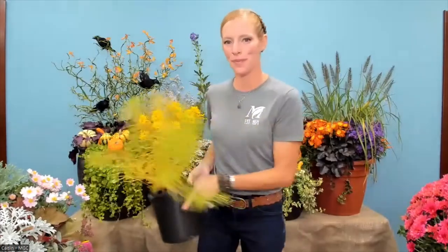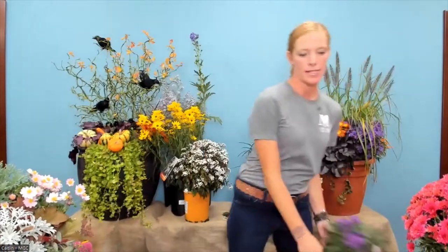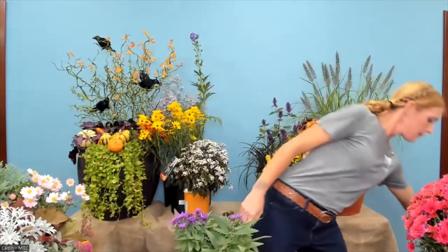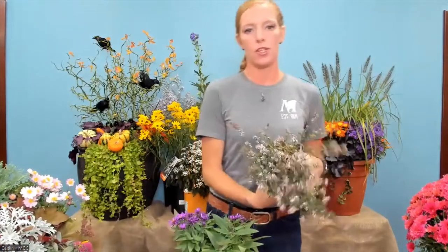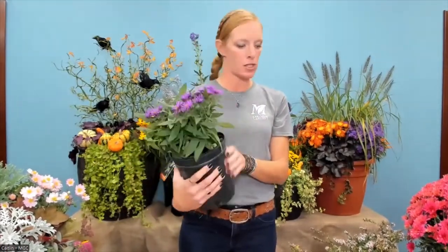All right. Now, back to some more asters. So these two right here, this is your New England aster, the purple one. This is Aster novae-angliae, or Symphyotrichum, and Purple Dome is the cultivar for this. So another native aster. This is what I would consider more of a traditional aster with the really broad flowers. Late bloomer, you can't talk about fall bloomers without bringing up your asters.